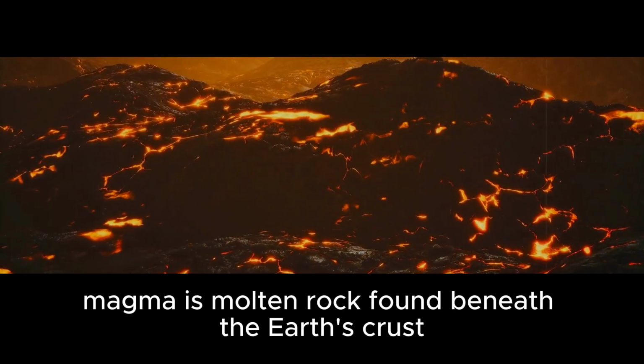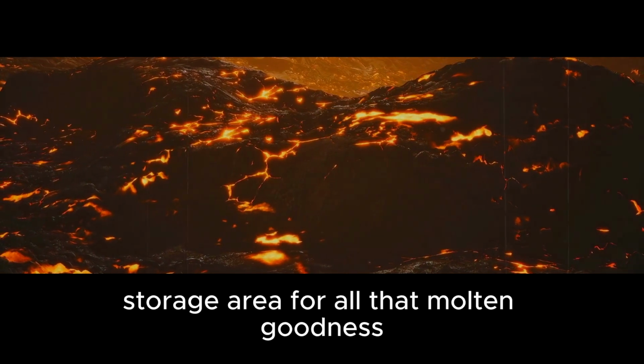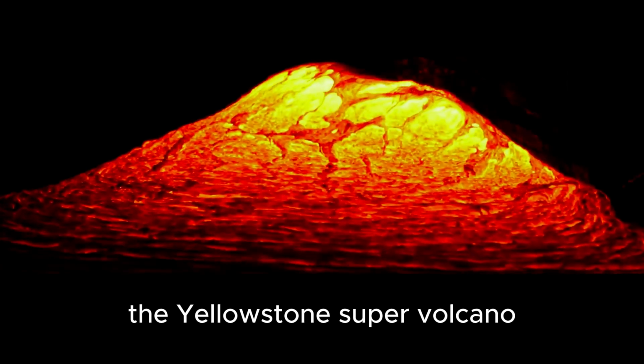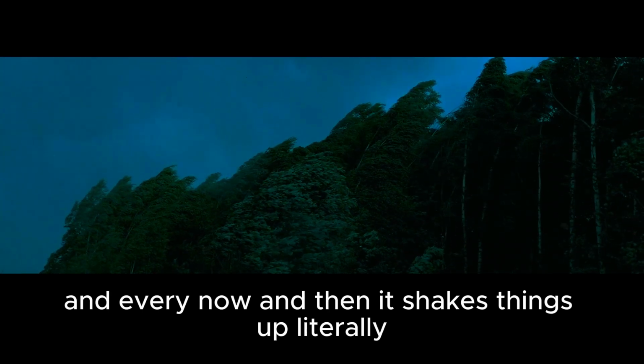Magma is molten rock found beneath the Earth's crust, and the chamber is the underground storage area for all that molten goodness. But wait, there's more. Yellowstone's magma chamber is also the source of the park's cute little earthquakes. Yep, you heard me right, earthquakes. The Yellowstone Supervolcano has been rumbling beneath the surface for millions of years. And every now and then it shakes things up, literally.